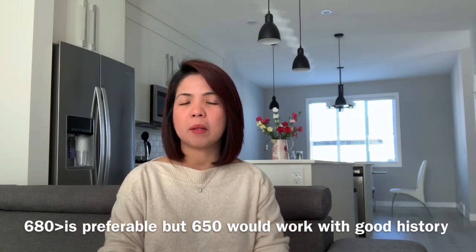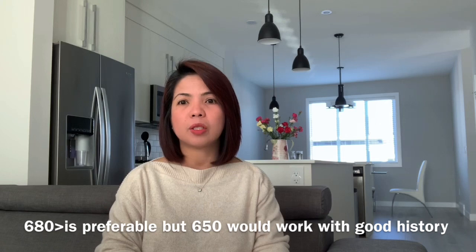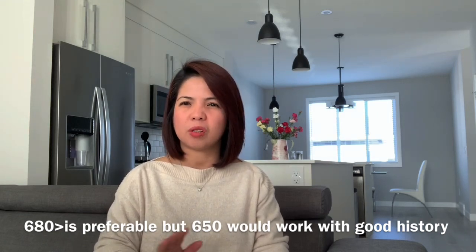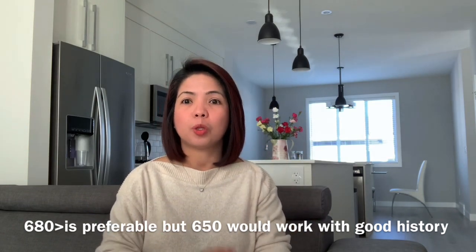Kapag kasi merong late payments, yung mga underwriters, very picky sila. Kahit maganda yung credit score sometimes, kapag may mga late payments, at madalas yung late payments, medyo picky sila. Medyo mahigpit sila pagdating sa ganun. So, those are the two important things for you to know in the pre-approval process. You have to have your down payment saved up, and then you have to get your credit score sorted out.